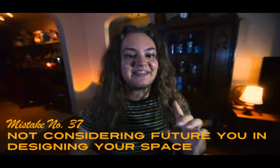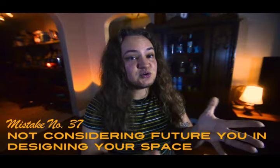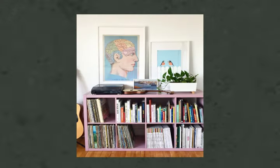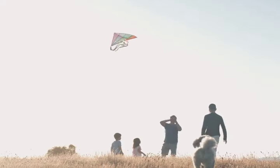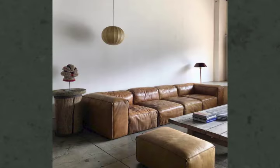Again, this is probably one of the biggest mistakes on this list, and that is not considering future you when you are designing your space. Whether that's the you who isn't actually gonna fold all of that laundry tomorrow, or the you in 6 months who's gonna hate that particle board furniture that you spent way too much money on, instead of getting a quality piece of vintage thrifted furniture for the same price. Or the you in 5 years who's in a drastically different living situation with kids or a partner or a pet. So for example, maybe think about getting a spill-proof modular couch that can fit into multiple different spaces.